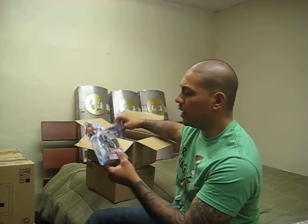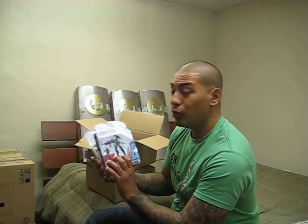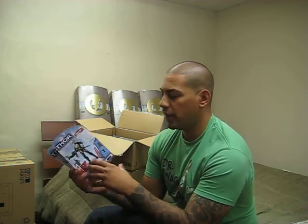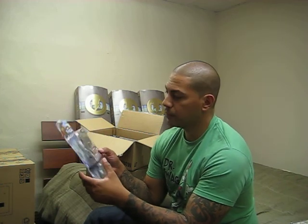Alright, now I said Thor came out this week. Looks pretty good. I don't know about you guys, but I don't need another 100 Thor figures. Thor is beginning to become the new Iron Man. They put out these movie line figures. They're decent. They're not that great. What they do a good job on are the villains.